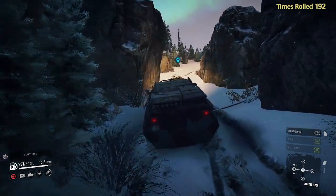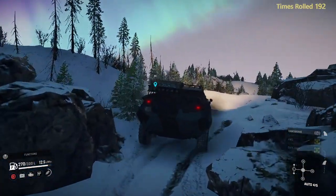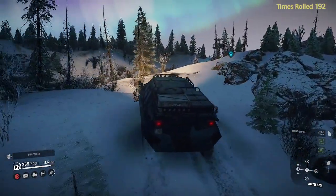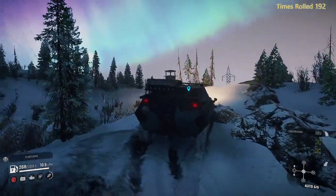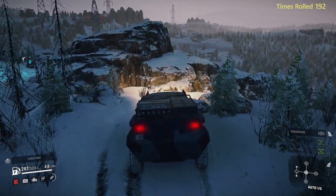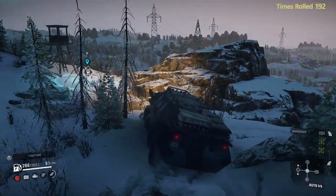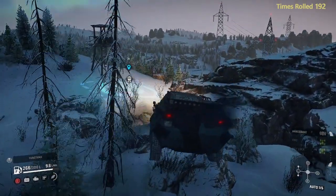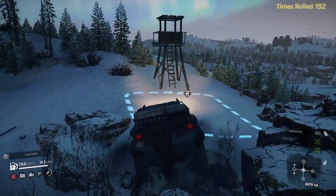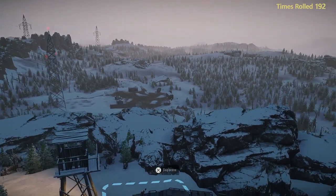I reckon this road's gonna get pretty close to the watchtower, if not all the way to it. That's good. Sometimes the camera is terrible, flickering like it just did a second ago. Beauty of the Tataran. Nice lighting too.